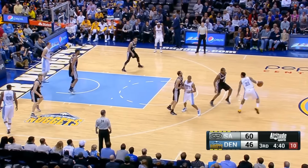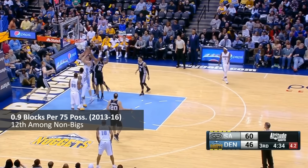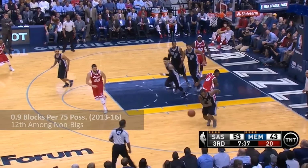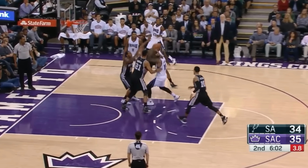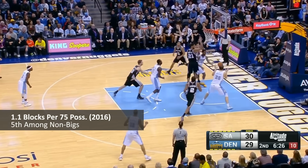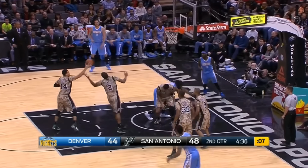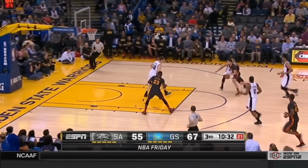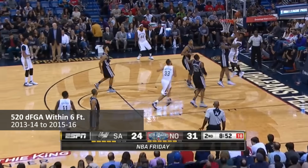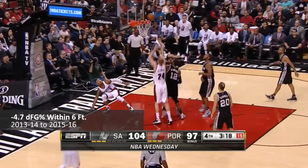Because he spent most of his minutes on the perimeter, this was only a small part of his game, but he still averaged just under a block every 75 possessions during that 4-year span, which would put him 12th among non-bigs. Like I said though, he was in this role a little bit more in 2016, and that's when he did get over a block, good for 5th among non-bigs that season. We also have defensive numbers at the rim going back to 2014, so we can actually look at a 3-year sample of how players fared with him at the basket. During that stretch, he defended 520 shots within 6 feet, and players shot about 5% worse than what they typically averaged on those attempts.